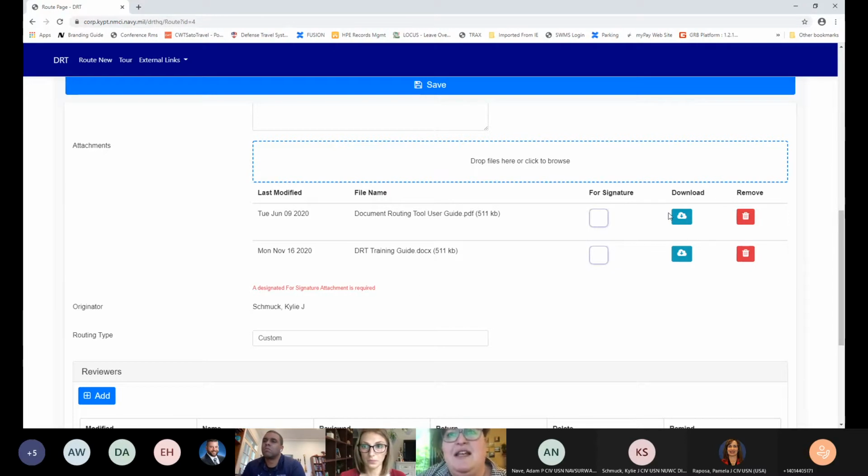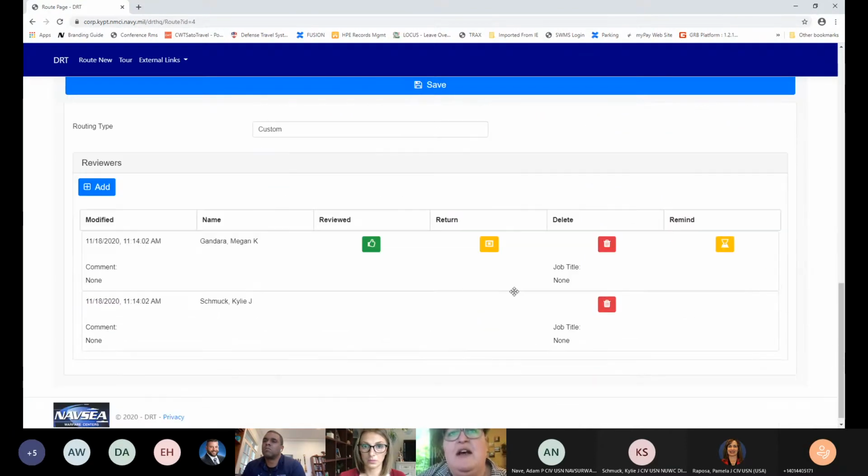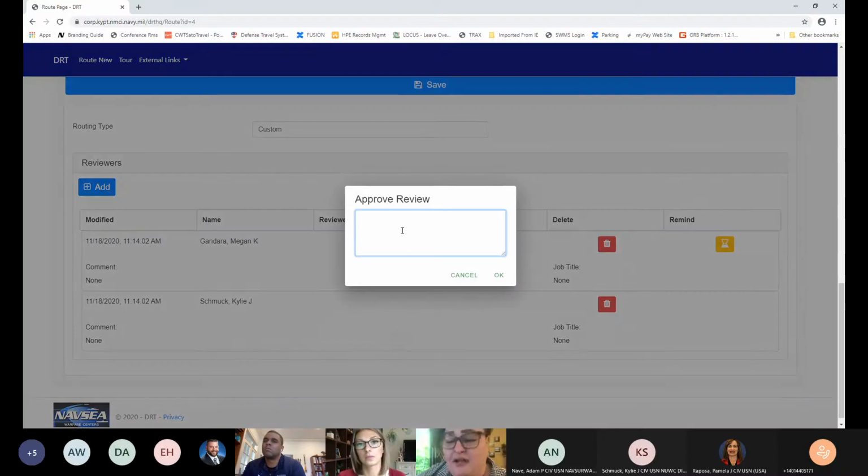So for this instance, I'll say that I've reviewed it and I'm good to go. I don't have any objections or questions to it. If that's the case, I would go down here and click the green thumbs up saying reviewed, and I could type in concur, whatever you want to type in here. There is a limit of 255 characters, because we didn't want to have big novels within here. If it's over that, maybe contact the originator directly to have a discussion so it doesn't get too confusing. So if I was good to go and didn't have any questions, I would put approved and hit OK.